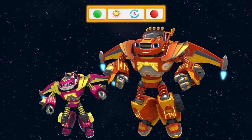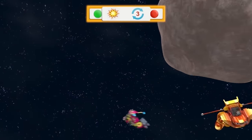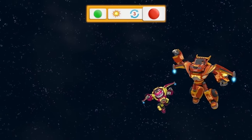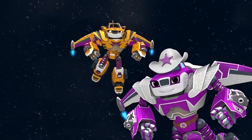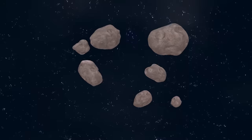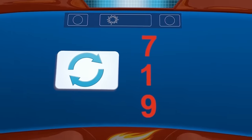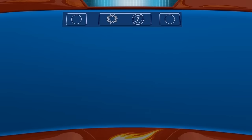We've got the code. Go! Laser blast! One, two, three, and stop. Woohoo! Got him! Take that, asteroids! Blaze, we could use some help over here. We've got seven more asteroids headed this way. Hurry! Let's write a code to blast seven times. Which of these is the number seven? Yeah, that's it! Now we have our code!